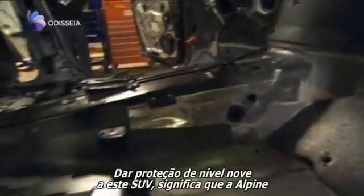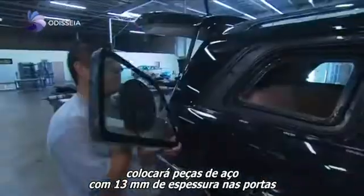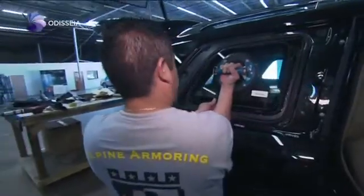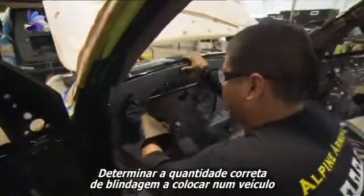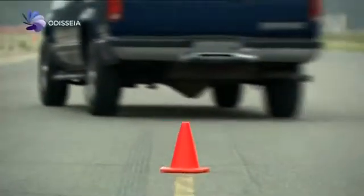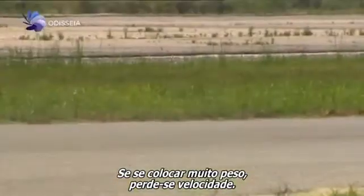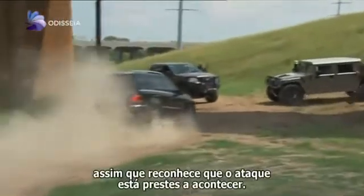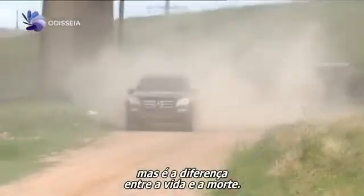To convert this SUV to protection level 9 means Alpine will add half-inch thick pieces of steel to the doors and ballistic glass nearly 2 inches thick in the windows. Determining the correct amount of armor to put on the vehicle and its exact placement is a technical art based on the size of the engine and powertrain. If too much weight is added, it will slow the vehicle down. The whole purpose of the armored car is to buy you time as soon as you recognize that the attack is unfolding. In most cases, it's just a matter of seconds. But it's the difference between life and death.